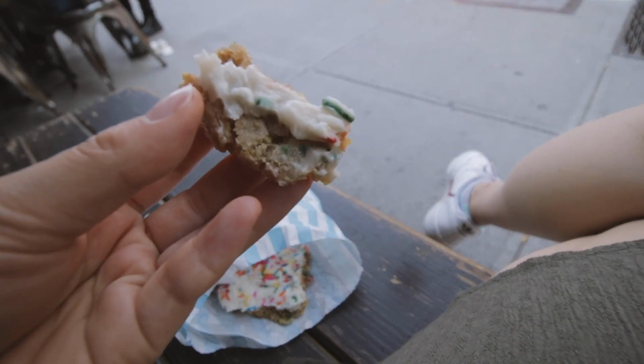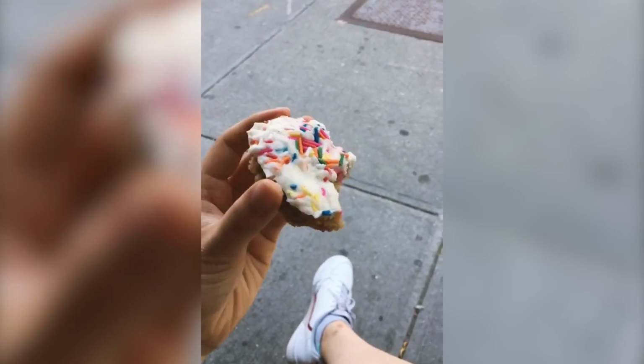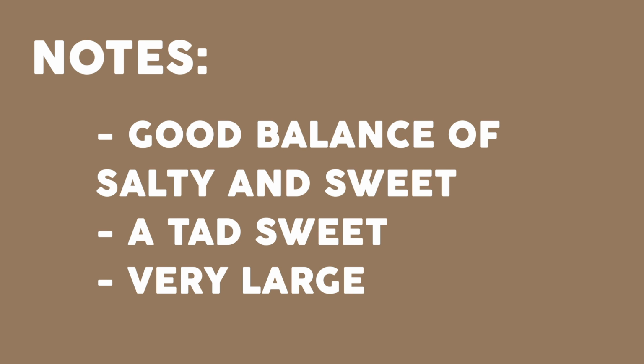If you're a big fan of this sort of sweet and salty combo, Schmackary's cookies is right for you. They really add a lot of salt to their cookies, and I think it balances out the sweetness a lot. Their cookies are a little bit on the sweet side, so just be cautious if you're not a person who's really big into sweets.